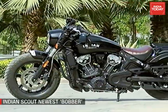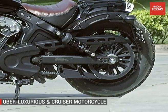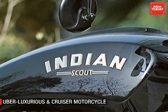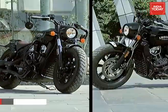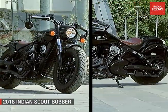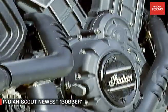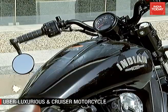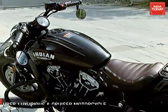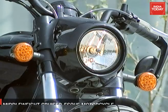The Scout Bobber brings a darker, meaner appeal to the more elegant looking Scout. Most of the original parts remain, such as the 12.5-litre fuel tank, the sculpted frame and the 1133cc motor. What has brought about the Bobber look are the street tracker handlebars, chopped front and rear fenders, reworked seat and a shroud over the round headlamp.